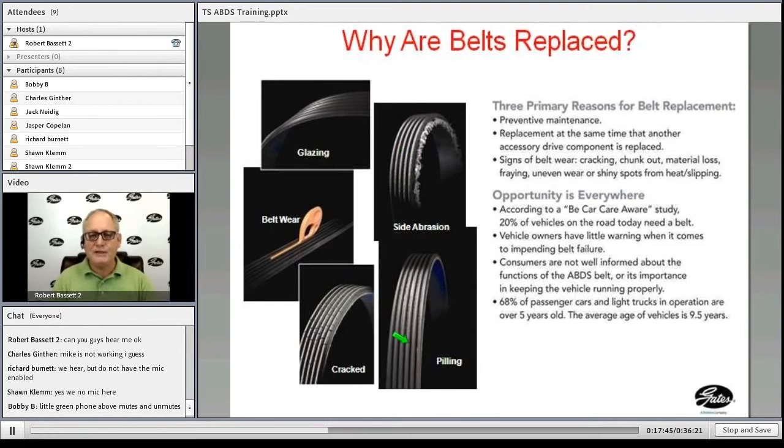Pilling. Anytime you see a belt that's pilling, if you look down on the bottom of a belt inside the groove, you may see bright, shiny things. These aren't the little specks now. These will be small little things that are piled up. As a belt begins to slip, it piles up rubber. You'll especially see this in the less expensive retail type belts.